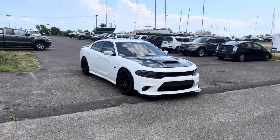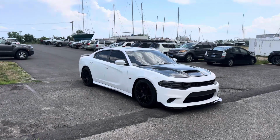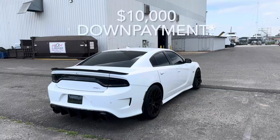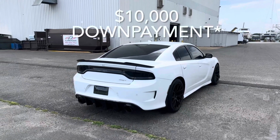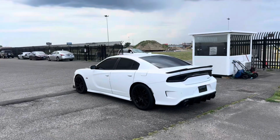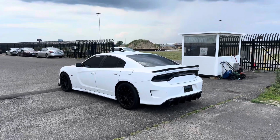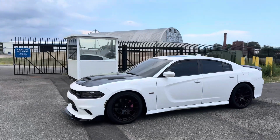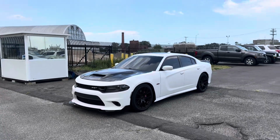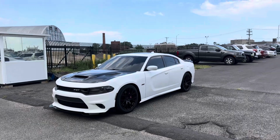I had $6,000 cash that I put down, with a positive trade-in equity car, which was a 2016 Nissan Maxima. I owed $11,000 and they gave me $15,000 for the car. So in total, my complete down payment for this car was $10,000, which leaves my monthly car payment at $630. I did want the extended warranty, which was an extra $50 a month, so they added it onto my car payment, which made it $680 a month just for the car payment.